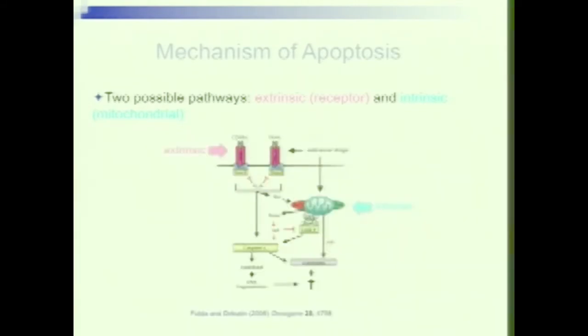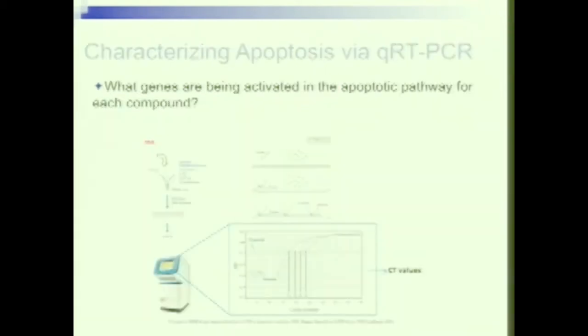We're also interested in the mechanism of apoptosis. It's a very complicated pathway, and there are two major ways you can have apoptosis develop, an extrinsic pathway and an intrinsic pathway. This, again, is pretty simplified, but we have lots and lots of proteins that are produced during apoptosis. I have another student who's been looking at upregulation of the proteins in apoptosis to see which proteins are upregulated when we treat with these compounds under conditions that we know cause apoptosis.